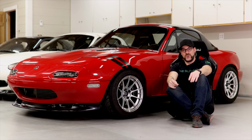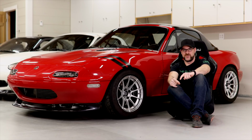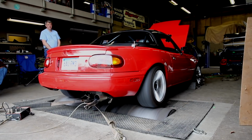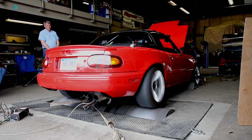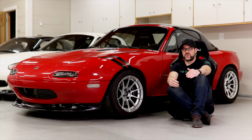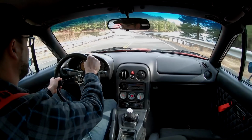The car made 231 wheel horsepower and 217 foot-pounds of torque to the wheels, DynoJet STD corrected. And I feel like that's a good sweet spot because you start to worry about transmission issues at 250 horsepower, maybe connecting rod issues at 250 horsepower.